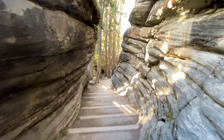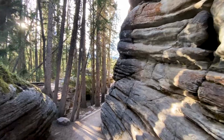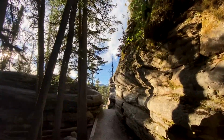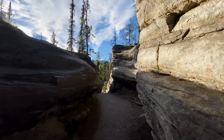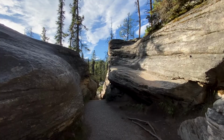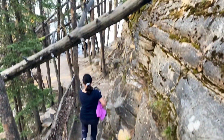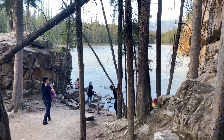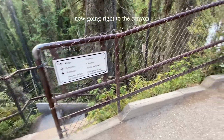We're going down these flights of stairs now, and apparently we're gonna go to an ancient canyon. I don't know if this already counts as the ancient canyon part, but it's so pretty. Also kind of warm today, it's like 77. Going to go right to look at the canyon now.